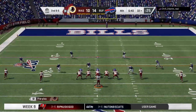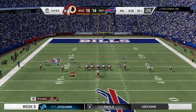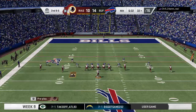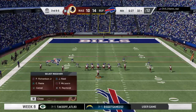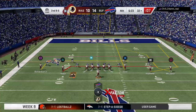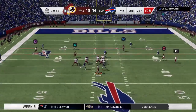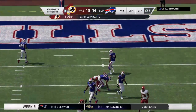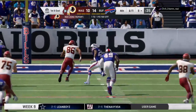4 yards on that last completion, so that sets up second and 6. Second and 6, and he finds the tight end, Reed, and they move this all the way down to the 9. 22 yards there, a first down.